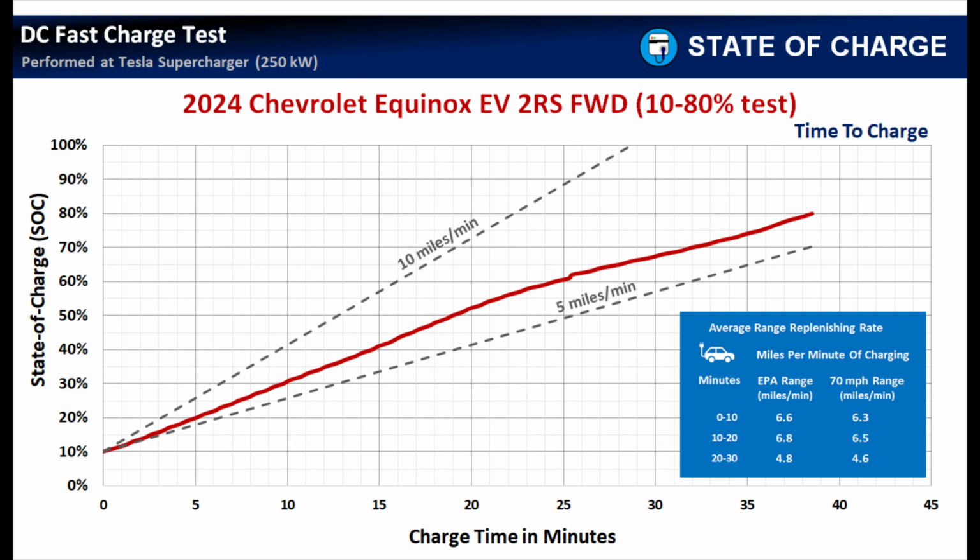So in the first 10 minutes of charging, we replenished 6.6 miles of range according to the EPA range rating and 6.3 miles of range according to my range test. In the second 10 minutes of charging, from 10 minutes to 20 minutes, we added 6.8 miles of range according to EPA, 6.5 miles of range according to my 70-mile-an-hour highway range test. And then from the 20 to 30 minute point, we added 4.8 miles of range and 4.6 miles of range for my 70-mile-an-hour highway range test. You can tell as the state of charge gets higher, the range replenishing rate lowers.